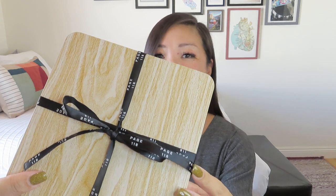So here it is. I love that they did the ribbon. I thought that was a great idea. And we got this nice reusable tin, because here's an example where I can totally use this tin for so many things. Like, maybe I'm going to make cookies.